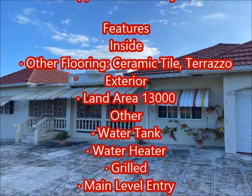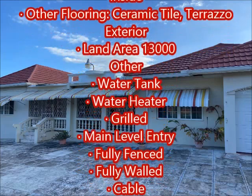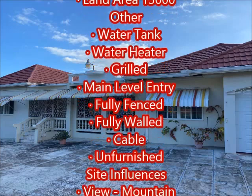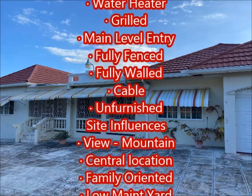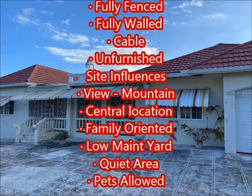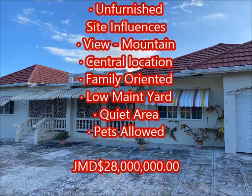Other features of this house include ceramic tile, terrazzo, water tank, water heater, grilled, main level entry, fully fenced, fully walled, TV cable, view of the mountain, central location, family oriented, low maintenance yard, quiet area, and pets are allowed.